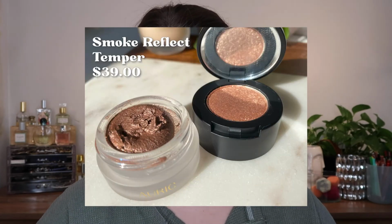And so there is that. I'm kind of speechless at how radiant it looks. So I'm gonna hurry up and just finish the rest of my base, and then we will get into the eyes. So today we are gonna dig into the Smoke Reflect in Temper.